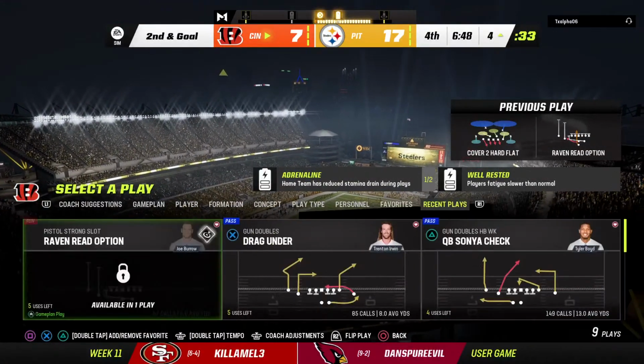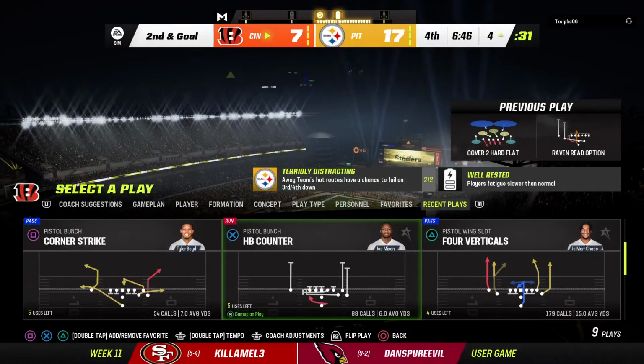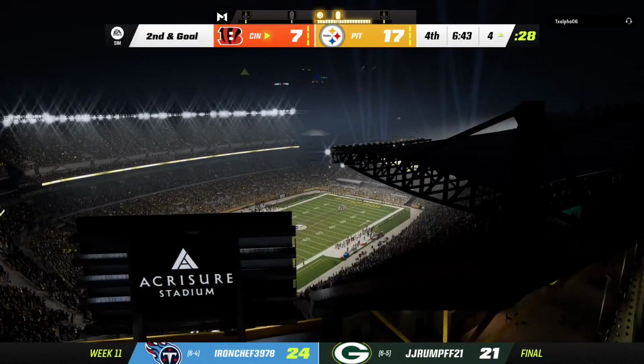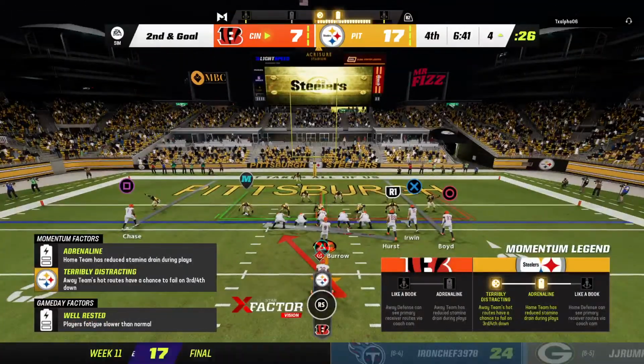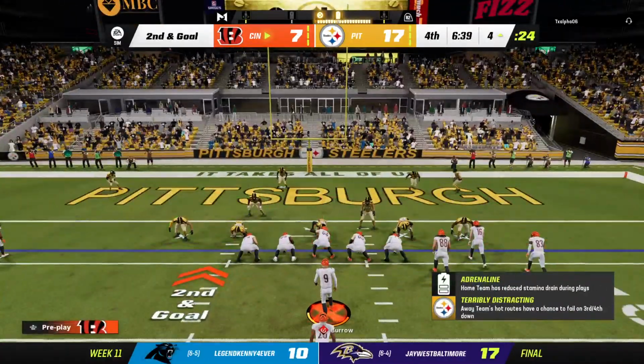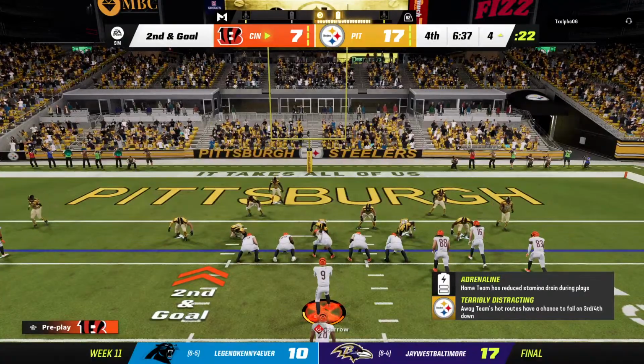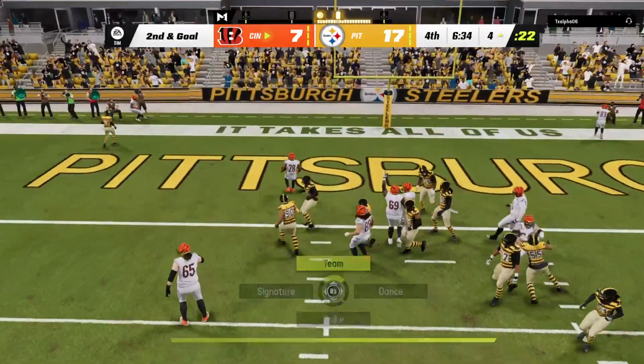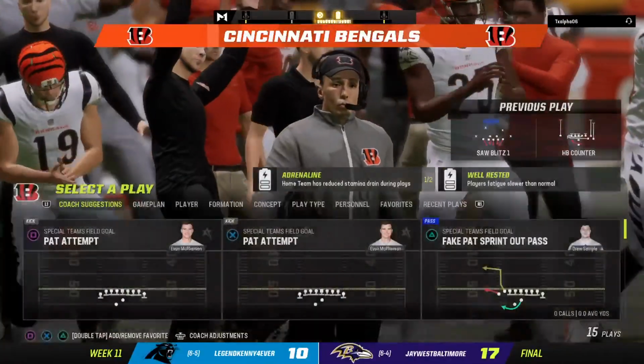Now keep in mind, if you're thinking of staying on the ground, this is a top 5 rush defense. Yeah, but I don't think you shy away totally from the run. At least show them the hint of a run before you decide to throw the football. Mixon is in. Touchdown, Bengals.